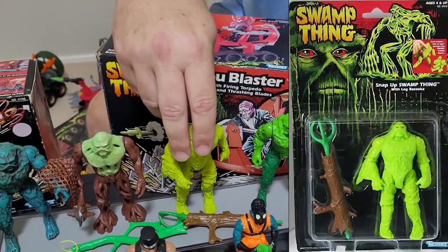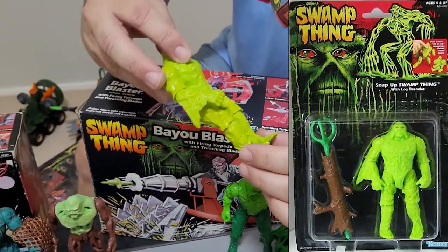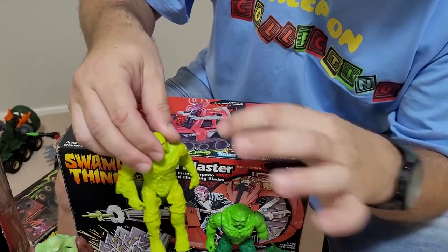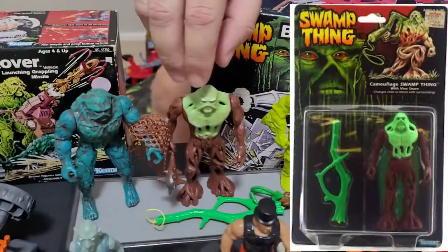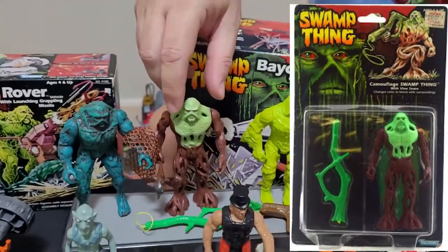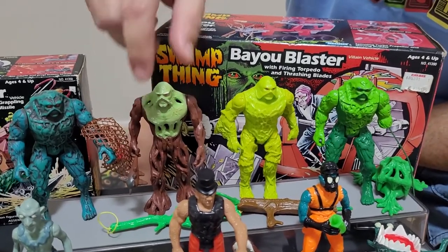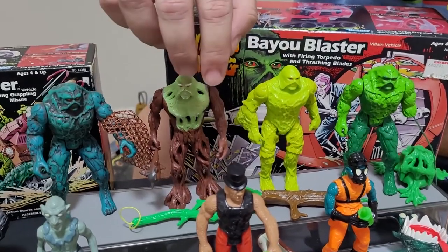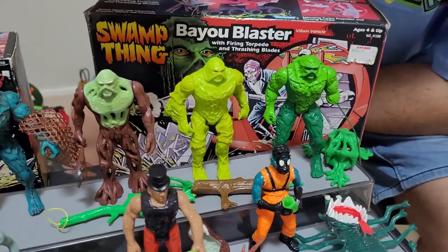This was called Snap Up. I think actually he falls apart. So I'm not going to pull him apart on camera, but he actually falls apart, I think. This one's called Camouflage. I think because in the cartoon, a few times he tried to blend in with his surroundings, so he kind of turned himself into a tree. And so he was called Camouflage. I don't know why he's got an axe there. I'm not sure where these weapons come from.